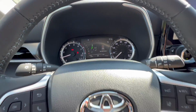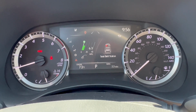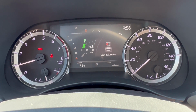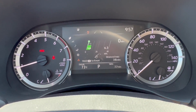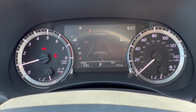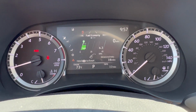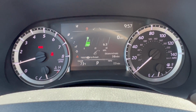And now we have a manual tilting and telescoping steering wheel. And then we have your analog digital combo, which is fine here in the XLE. We have analog gauges for your speedometer, tachometer, fuel level, and coolant temperature. And then you have a small area in the center for additional information that you may want to go through. We got submenus as well. So they got you covered here as far as information goes, and it's a really easy layout, really easy to read when you're going down the road.